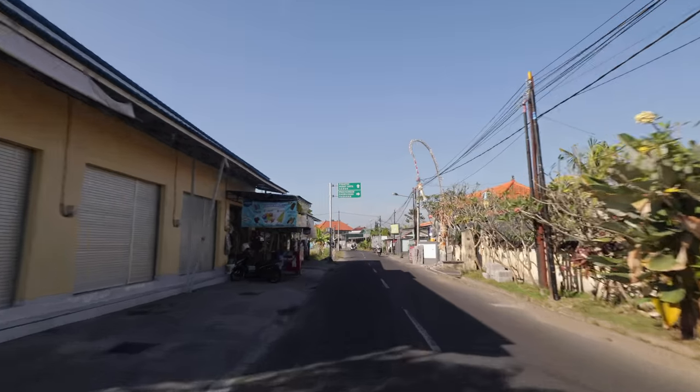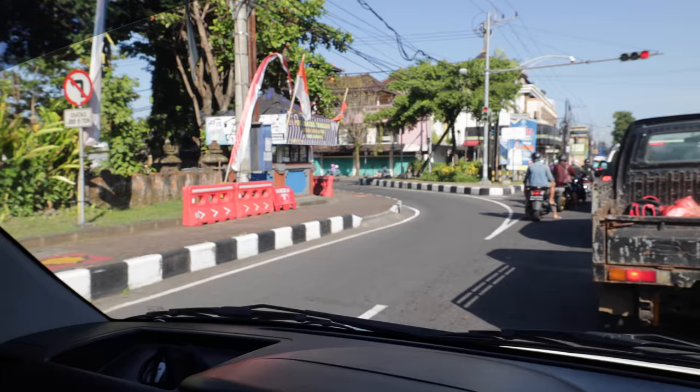Alright, so, oh, wow. We're low on gas. The light's already come on. Now we've got to find a gas station around here somewhere. We have stopped at a traffic light.